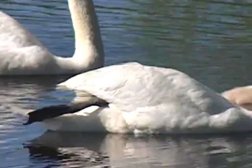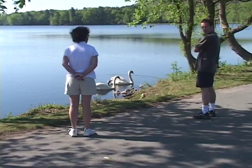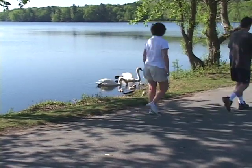People notice that they often keep one leg out of the water. Oh, it's like a rudder on a boat. Isn't it?